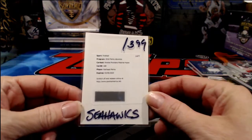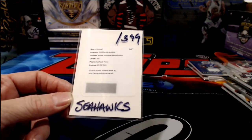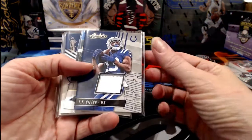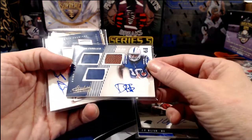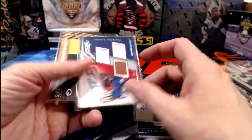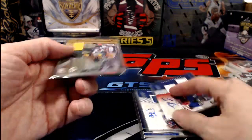But, all right, let's recap Absolute. Our redemption, Rashad Penny for the Seahawks, will be numbered to 399 when you do get it. And we have massive amounts of hits to look through here. So the Colts, the Panthers, and a little rookie material hit here for the Colts again with Doris Fountain. There's our nice Saquon Barkley coming out for the Giants.